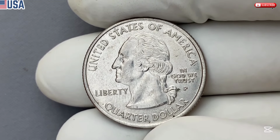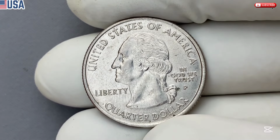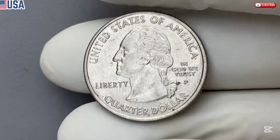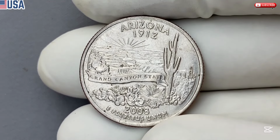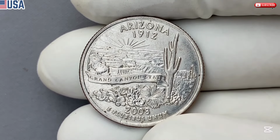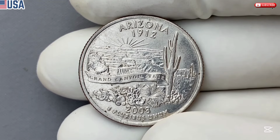Today we're diving deep into a coin that's been on the radar of many collectors, the 2008 Arizona State Quarter. Now, at first glance, it might seem like just another quarter, but as we always say, don't judge a book by its cover. This coin has a story to tell, and some hidden treasures that might just surprise you. Stick with me until the end of this video, because what I'm about to tell you could change the way you think about this quarter forever.